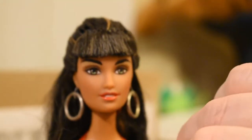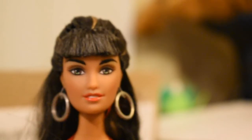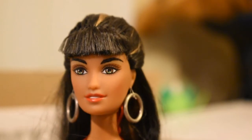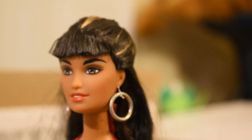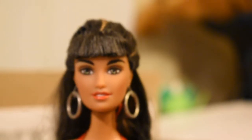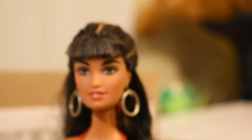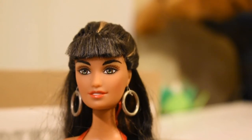And this face is used for every ethnicity imaginable. So she's been African American, she's been Asian, she's been blonde Barbie, but there were a few collector dolls that used the Lara face that were actually called Teresa. It was some kind of model series in, like, around 2008 or so.